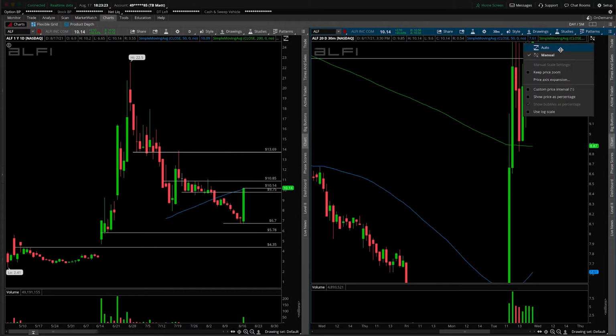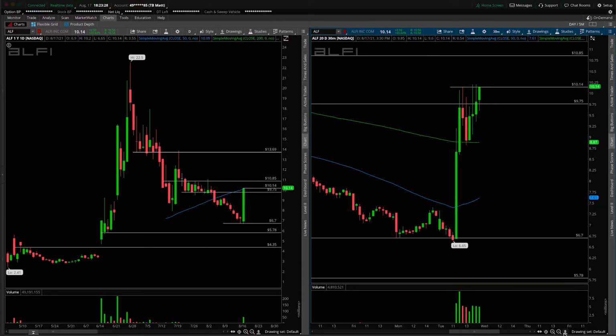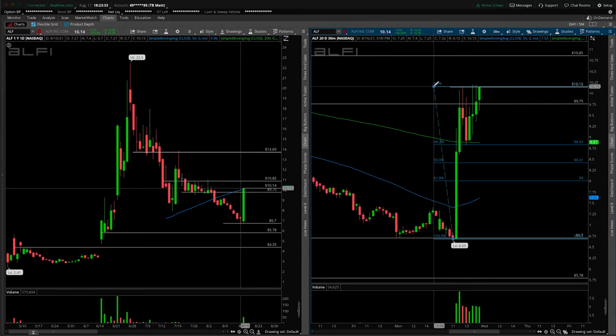So the last thing I want to do before I leave you off is break out the Fibonacci's. We'll make this back to manual, auto, there we go. Scrunch this up and then do our Fibonacci's going from the low of today all the way up to the high of the breakout. So something like this.